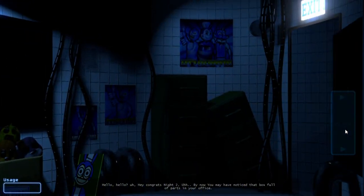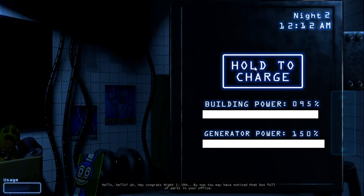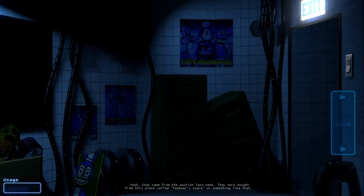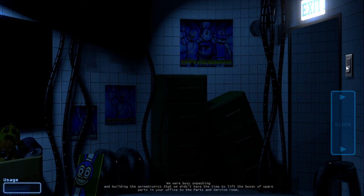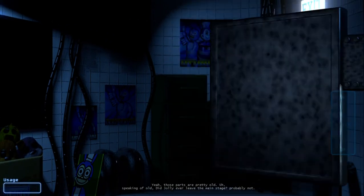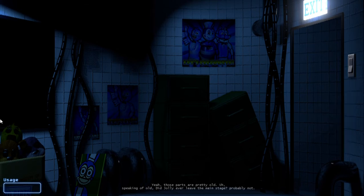Hey, congrats, Luck too. By now you may have noticed a box full of parts in your office. Yeah, that came from the auction last week. They were bought from this place called Fazbear's Scare, or something like that. We were so busy unpacking and building the animatronics that we didn't have the time to lift the boxes of spare parts in your office to the parts and service room. Yeah, those parts are pretty old.